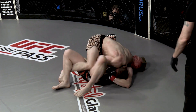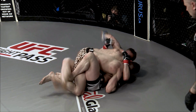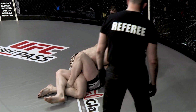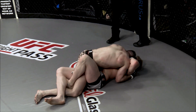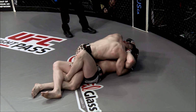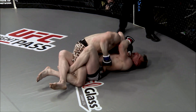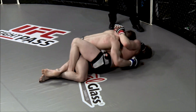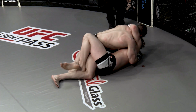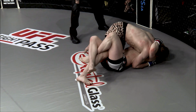Bryan shrimping to try to get to a better spot, trying to create openings as Hunter Lee is trying to advance his position. Yeah, and Bryan's doing a good job of not letting Lee get to an extremely dominant position. He manages to get half guard back or re-guard and hold on, but Lee is still landing some pretty good shots from in close and really wearing on him.